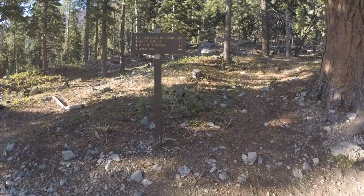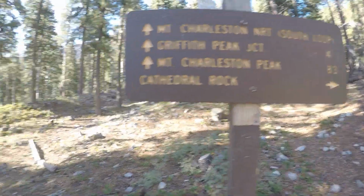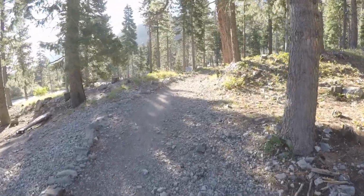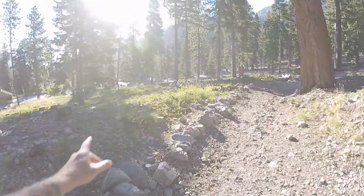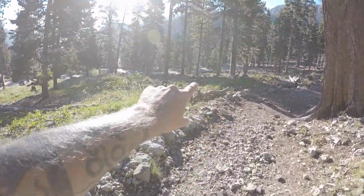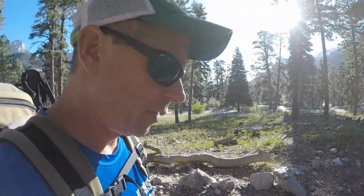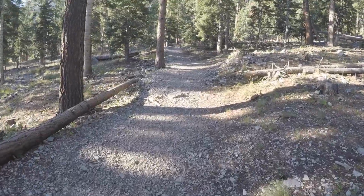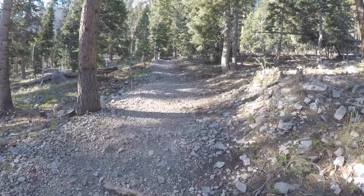All right. Something I need to point out. We're not going to Cathedral Rock. We're going to the Mt Charleston South Loop. This takes us back down over here, and this area closes at dusk. Parking area. So this is where we didn't want to park. We came back up and parked at the picnic area, because in case we come back in the dark, we don't want our cars locked up. So we will move on and continue to access the South Loop Trail.